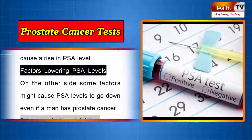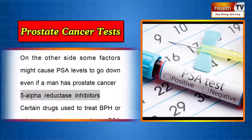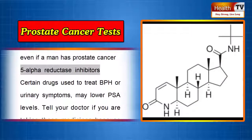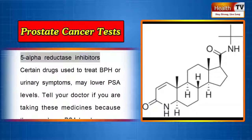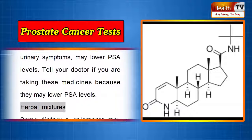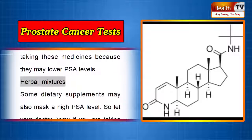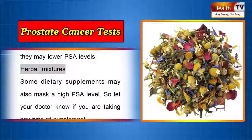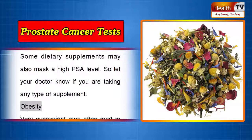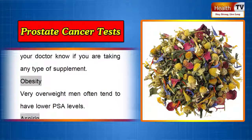Factors lowering PSA levels. On the other side, some factors might cause PSA levels to go down even if a man has prostate cancer. 5-alpha reductase inhibitors. Certain drugs used to treat BPH or urinary symptoms may lower PSA levels. Tell your doctor if you are taking these medicines because they may lower PSA levels. Herbal mixtures. Some dietary supplements may also mask a high PSA level. So let your doctor know if you are taking any type of supplement.